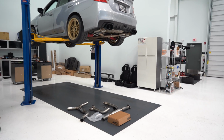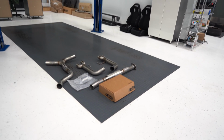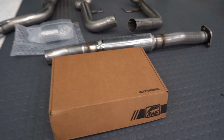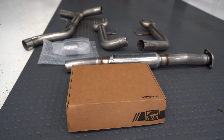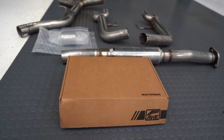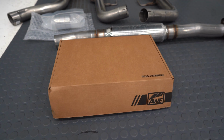So I just got the AWE Track Edition exhaust unboxed, and if you guys are unfamiliar with the AWE lineup, they always come really well packaged. They actually specialize in making exhausts for German cars, but they branched out into the Subaru market, and you can tell by the quality of their products.